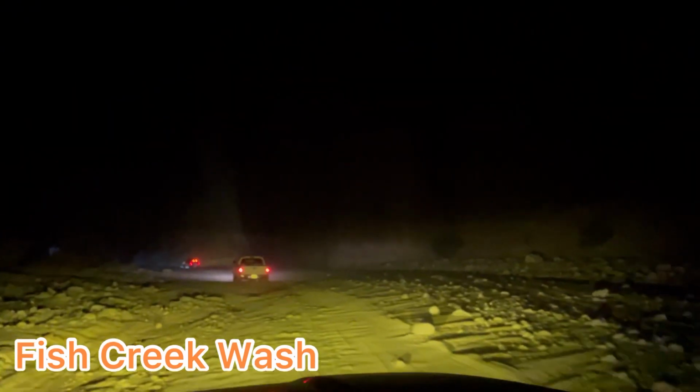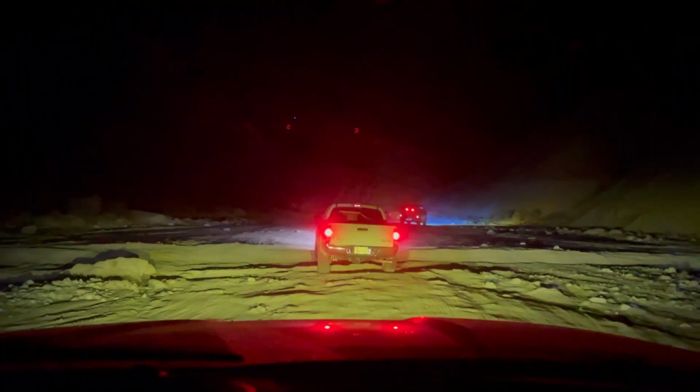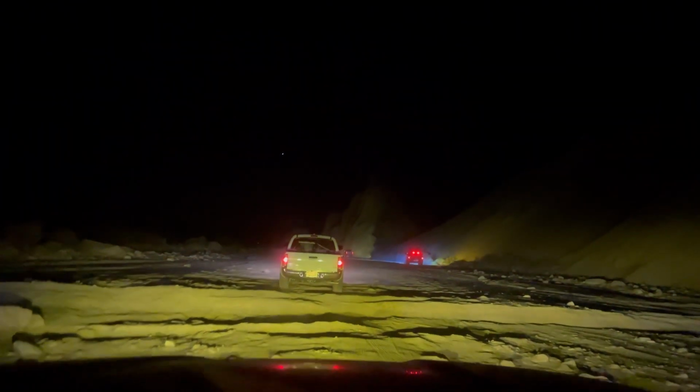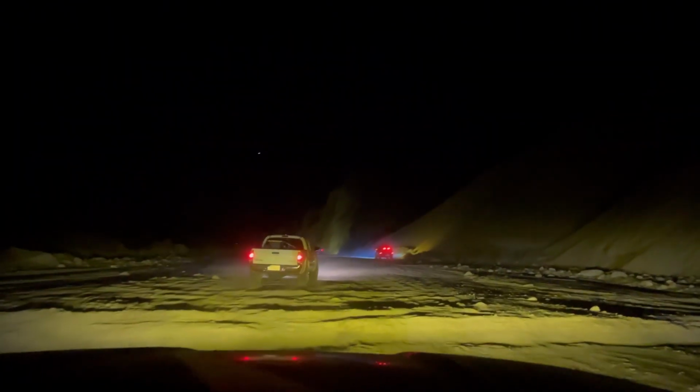There's so much to see and do in the Anza Borrego region. There's just not enough daylight to accomplish it all. So we set off to find camp along the Fish Creek Wash.